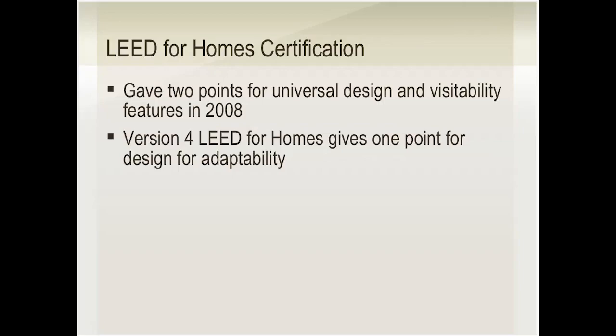When I was going for certification through LEED, I contacted the U.S. Green Building Council. I looked at the evaluation and the checklist that I had to complete, and I asked them, will I get any points for my universal design features and my visitability features that I'm including in my new home? And the answer was no. I'm not getting any new points towards my LEED certification.